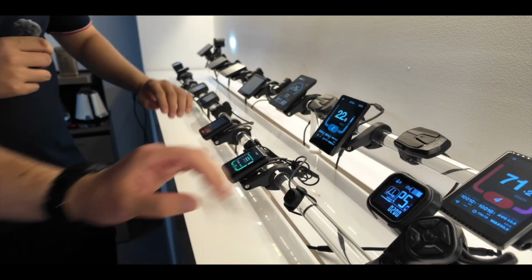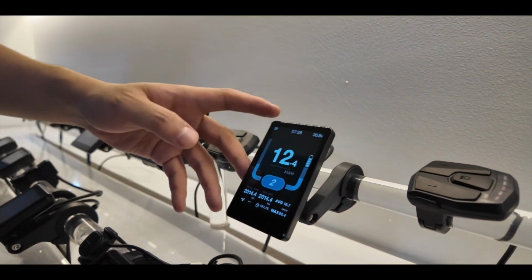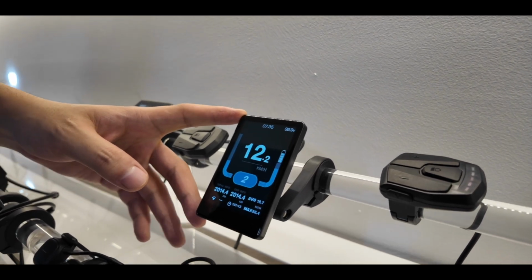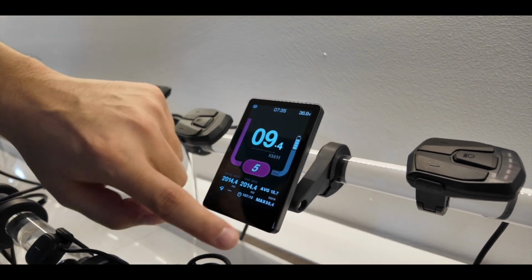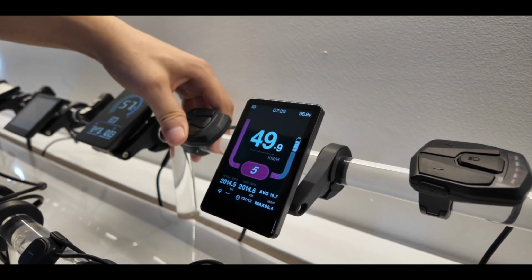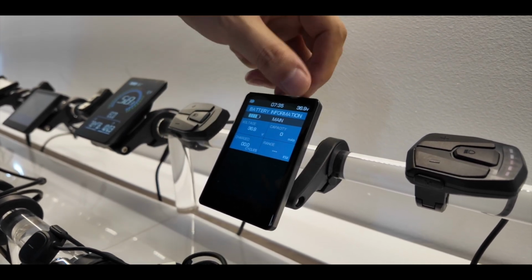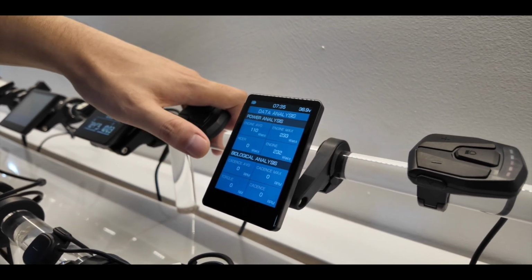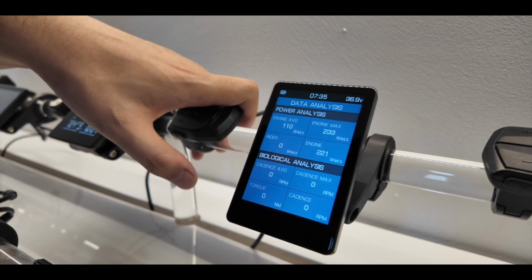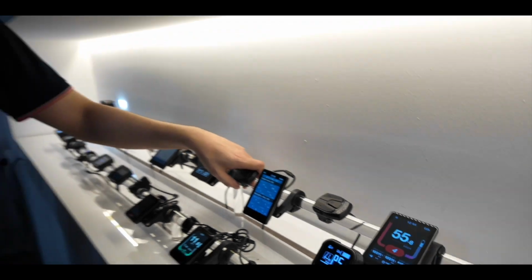Fascinating. And this is also our star product, which is our DMO6, big screen, vertical. 3.5 inches and high resolution. You can see the display here is really good. And you can see the battery information through this page. And the data analysis, biological analysis, when you connect this to a smart helmet or heart rate belt, and you can read those data here.